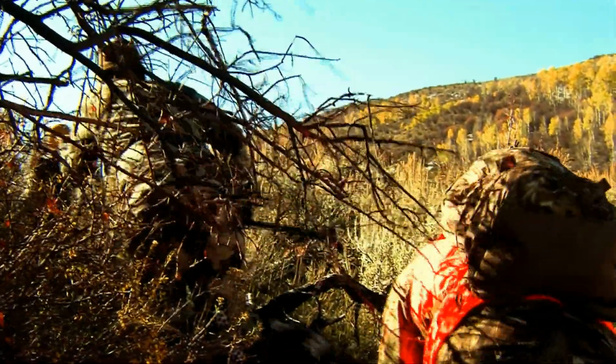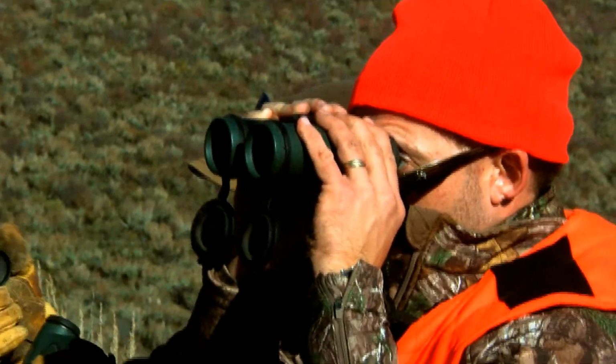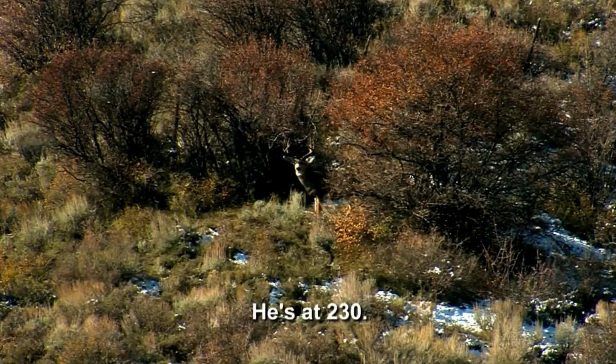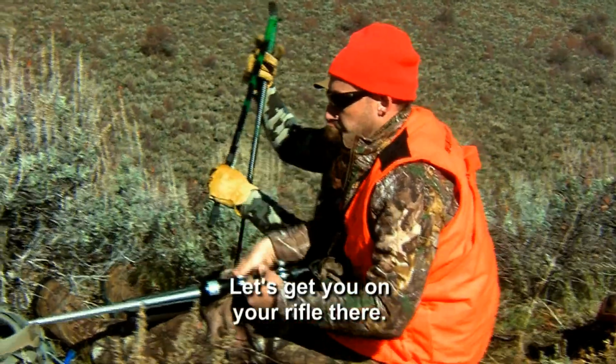With only thin cover to hide them, Mike Stalk and guide Dave Clements have stalked to within range of what might be Stalk's first mule deer buck. Right behind that big bush, do you see him? Yeah, he's at 230. And he's still obscured. Let's get you on your rifle there.